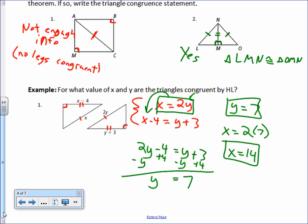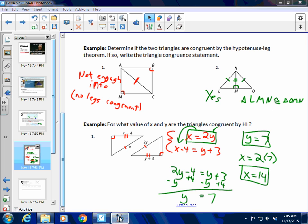And I think that should work. If you plug them back in, you could check: for the hypotenuses, that works, 14 and 14. For the legs, that would be 10 and 10. So that would be it. So good review of systems of linear equations. Now let's see where we're at with time.